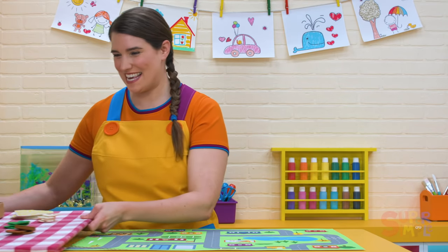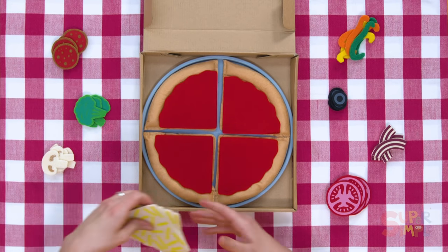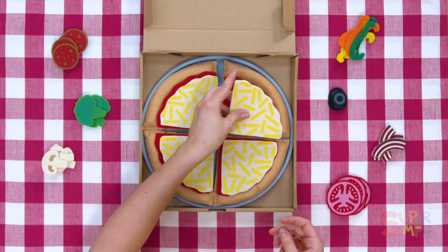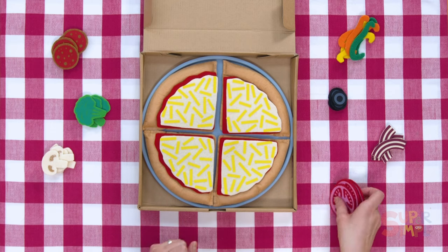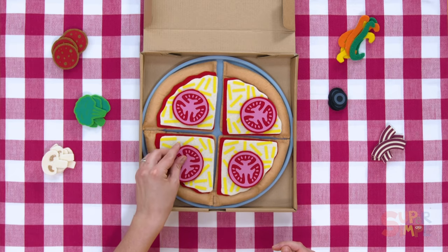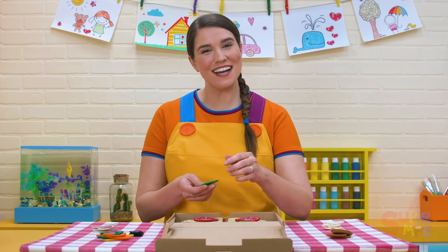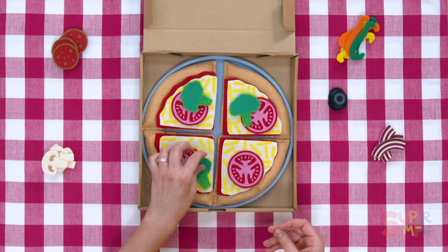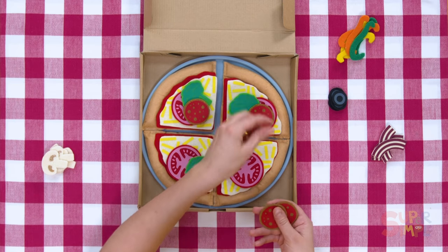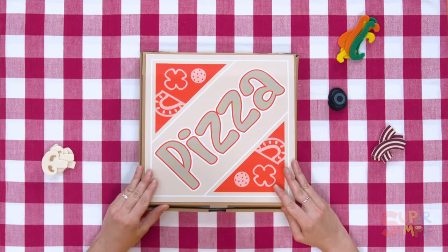All right, let's see. Do you remember what our customer ordered? Cheese. Add the cheese to our pizza. And tomatoes. We have some bright red tomatoes for our pizza. What else? Broccoli. Do you like broccoli on your pizza? I do sometimes. And pepperoni. I love pepperoni pizza. This pizza's all ready to be delivered.